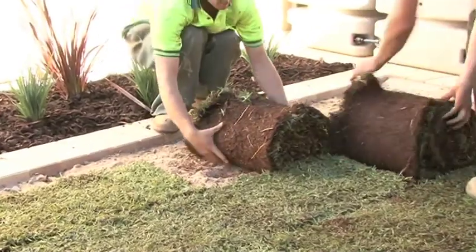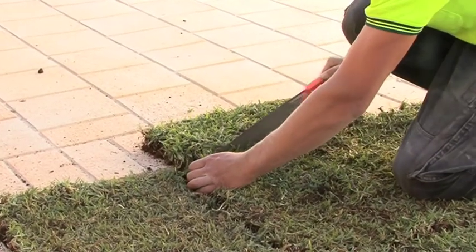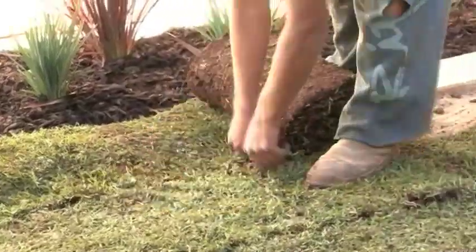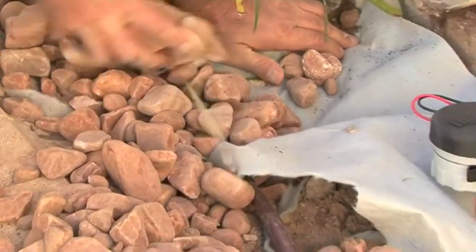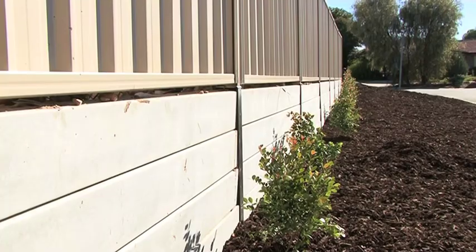The final process we undertake is the landscaping works. This involves placing loam, some sort of edging for the lawn, automatic drip irrigation to garden and lawn areas, instant turf lawn, a weed mat fabric in the garden areas, plants, and then an organic mulch or pebble on the surface.